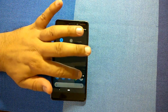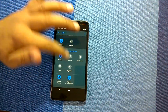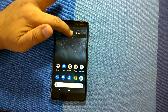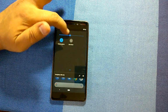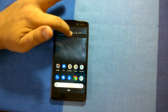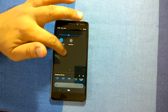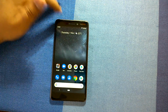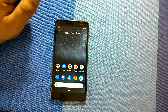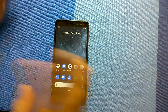So even other quick action icons have also changed here. Even the brightness slider has changed, and you have to actually drag it with your finger now, like this. So as I said, lots of changes here in terms of UI, lots of redesign, lots of new elements, and the navigation has totally changed.